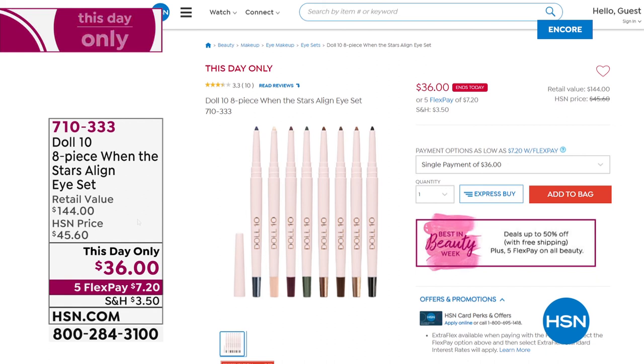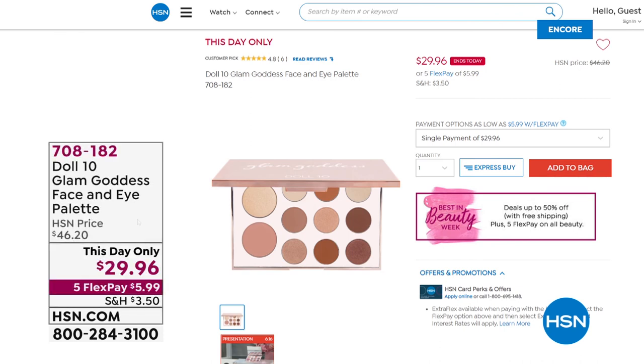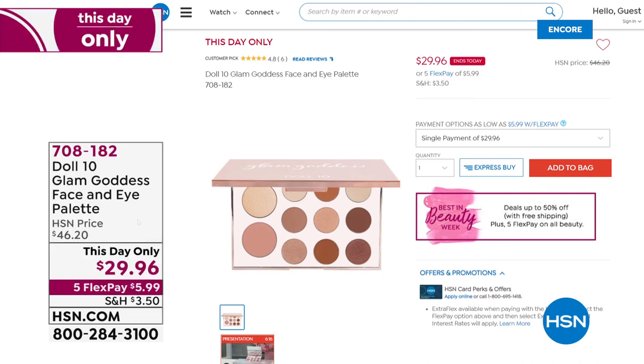Now, I also have this. Take a moment and look at what you're going to see next, because I love this palette. 8 eyeshadows and a highlighter and a blush. One day only price, $29.96. $29.99 for 8 eyeshadows, a full-size blush, a full-size highlighter. It's a crazy buy. You get a beautiful mirrored compact, and that might be your only look of the day.